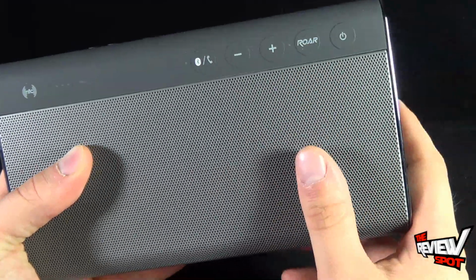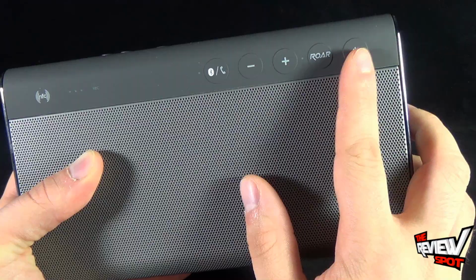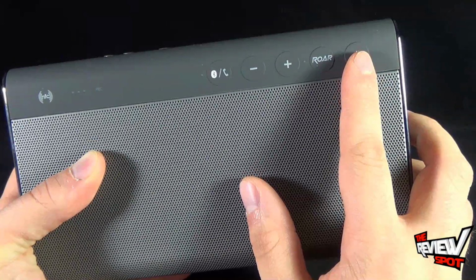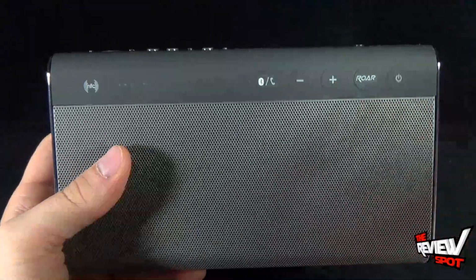I'll show you guys that button. I know you guys are anxious. I'll show you that button later. And then lastly, of course, your power on and standby button. This will activate and turn on your speaker when you're ready for some incredible sound.